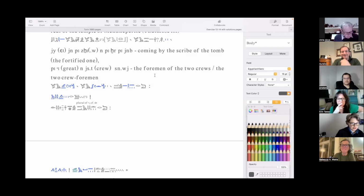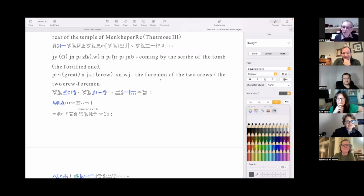Cool. No, great stuff. So I put both now. I put the foreman of the two crews or the two crew foremen. It's more or less the same thing, but grammatically, it's definitely an interesting question. Like, how would that be perceived and how would it be constructed, right? So yeah, Rebecca, well done.